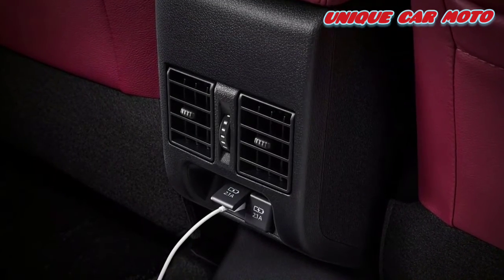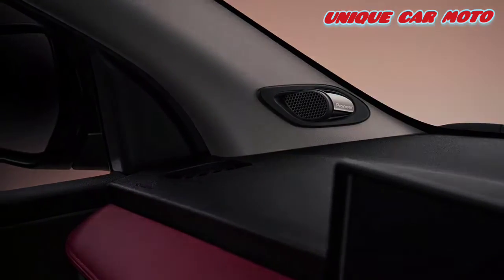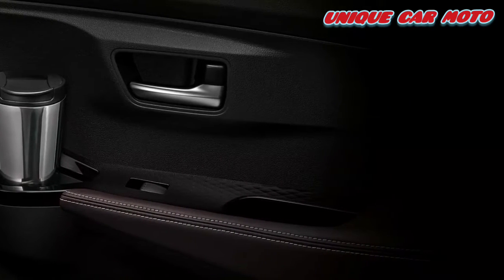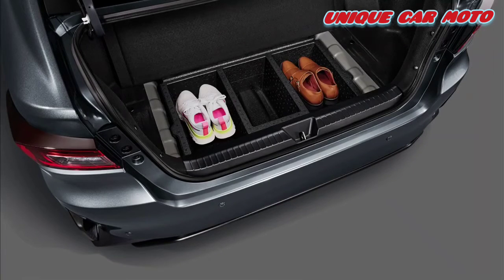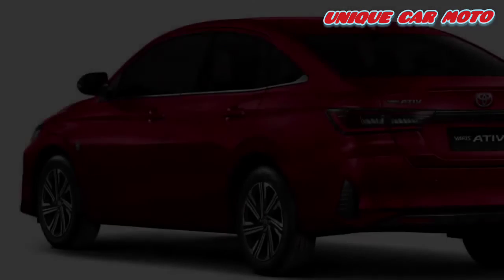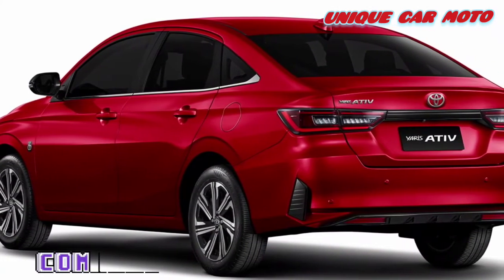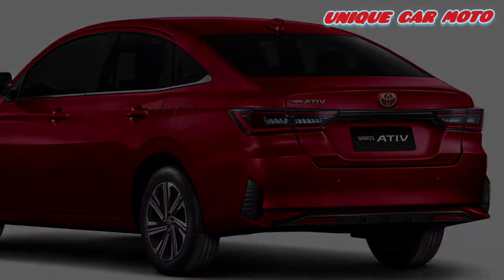In terms of powertrain, the Toyota Yaris Ativ in Thailand uses a 1.2-liter naturally aspirated 4-cylinder gas engine that makes up 94 PS and 110 Nm. The dual VVT-i motor is paired with a Super CVT-i gearbox and is claimed to deliver 23.3 kpl with three drive modes available: Eco, Normal and Sport.